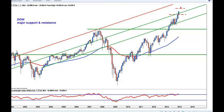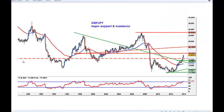Right, we've just finished talking about the pound. So this is the major support and resistance on the pound yen. So I've got 180.40 as the lows of 2004, and the lows of 1997 by the look of it, and 2002.